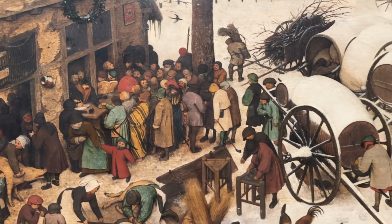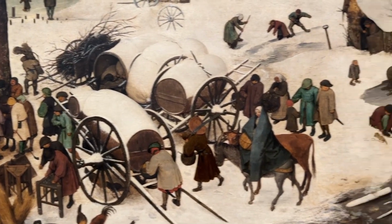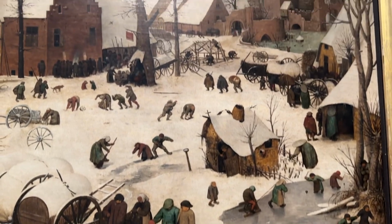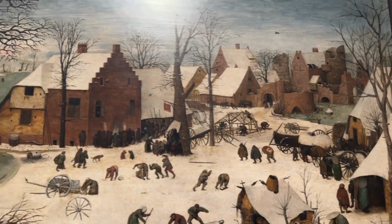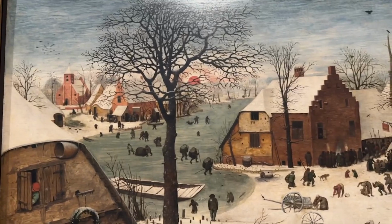And you give yourself a couple of minutes in front of a painting like that, but it's nowhere near enough. You're trying to take in as much detail as you can, but it's just not possible. You'd have to sit in front of it for hours to fully appreciate a painting like this.